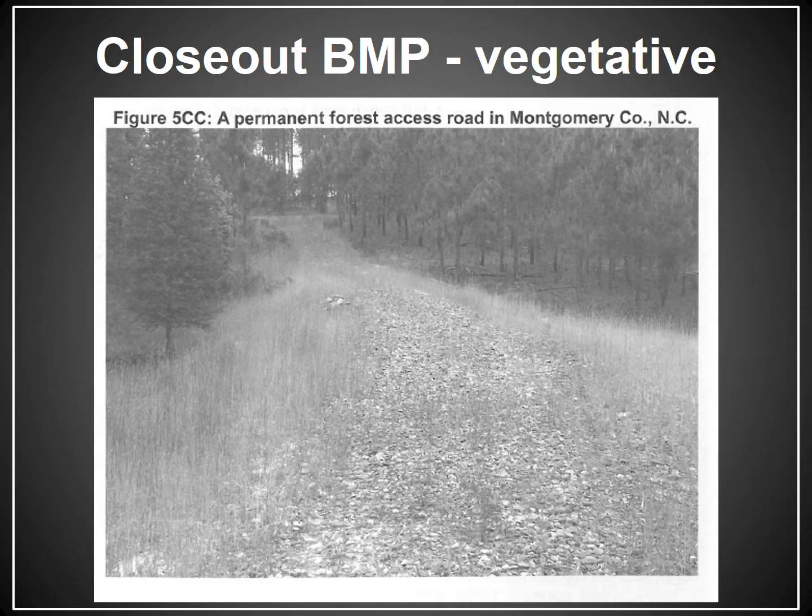Okay, and the last slide just shows a properly closed out forest road. You have the soil that was disturbed on either side of it revegetated and stabilized. So over time, there's no chance that that's going to erode and again end up in an adjacent water body.